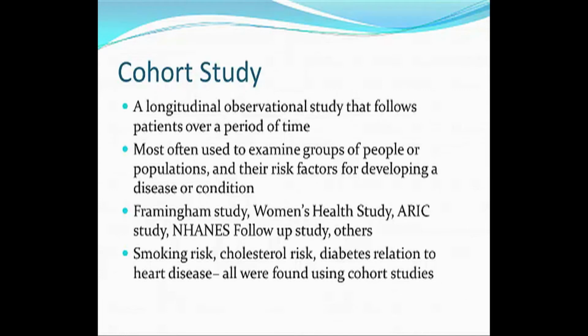And you've heard of some of these: the Framingham study, the Women's Health Study, the Atherosclerosis Risk in Communities Study, the NHANES, the National Health and Nutrition Examination Follow-Up Study, and many others. Many of the named studies, and they're named after towns or states, are cohort studies, and they follow people over a period of time. And you say, well, what good is that? You're just observing people. You're not doing anything to them. It's not a randomized controlled trial. You know, true science. False again.